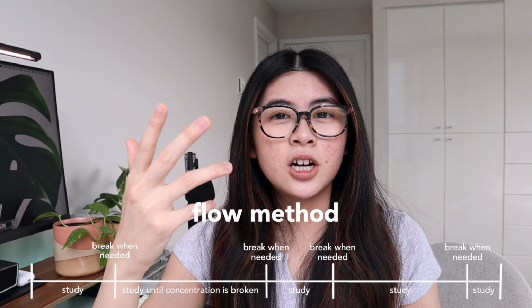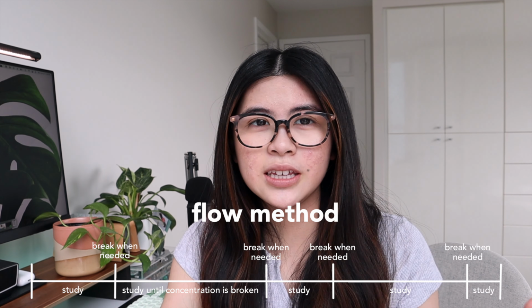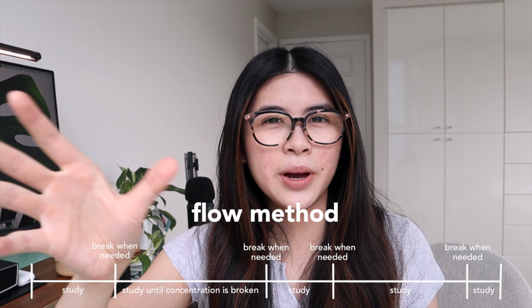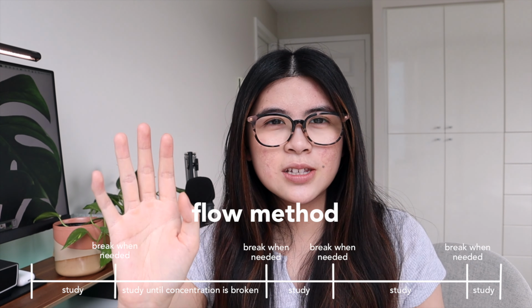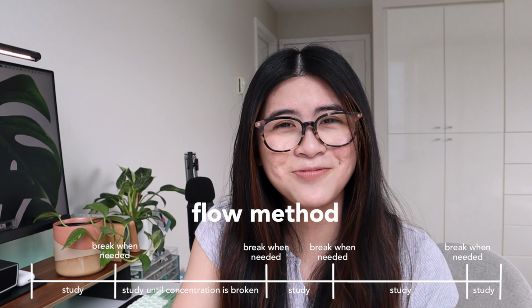It really depends on you. And then I would take a break for 5-10 minutes, depending however long, and then I'd continue that. Therefore, I'm not constricted by the Pomodoro method. Plus, I always just find it really annoying when the timer is beeping at me, so uncomfortable.